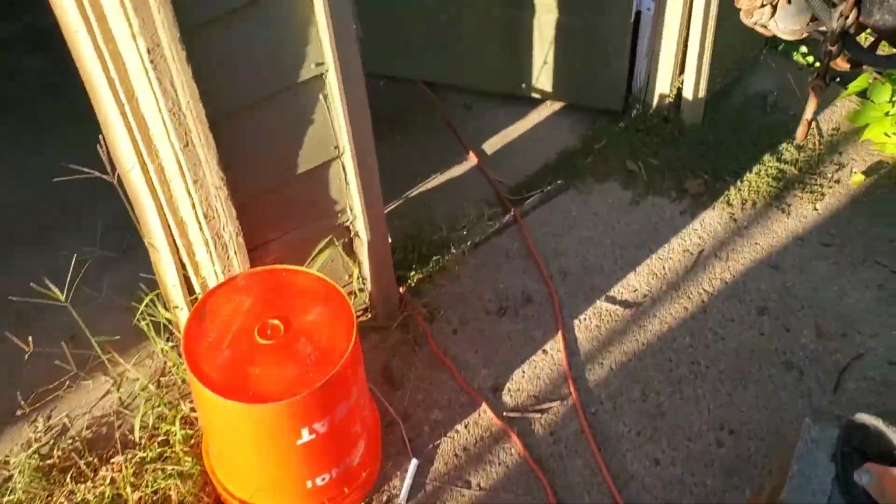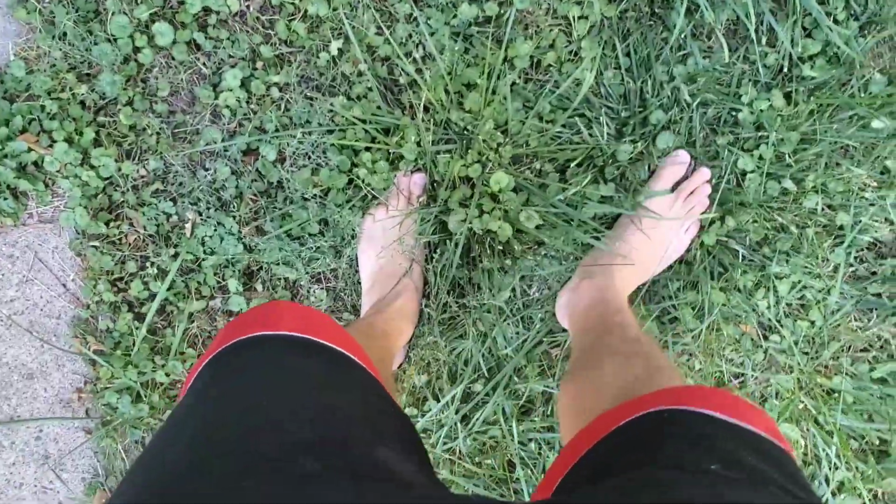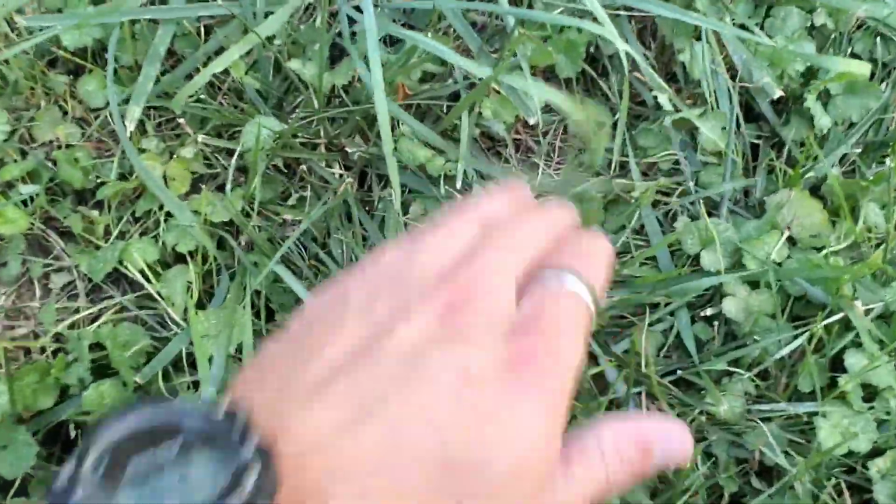One other spot here, and that is the grass. I'm just going to go kick around, see if I can get something to come out of the grass. And if not, I've got some red worms. We'll settle for one of those. Oh, there's one.